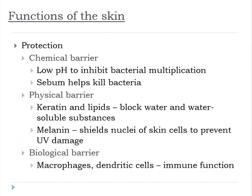The skin, we really don't think about it, but it has a lot of functions. They do protection, so there's a chemical barrier. Skin is actually a really low pH, and because of the low pH, it inhibits a lot of bacterial growth. It only makes it so some bacteria can live there, and that bacteria is very competitive. So when bad bacteria do land on it, they attack it and kill it.